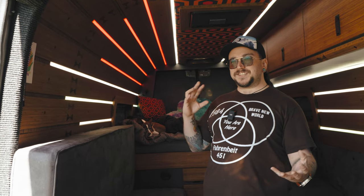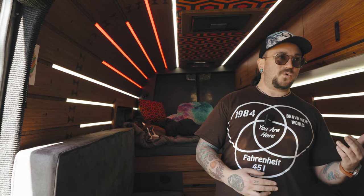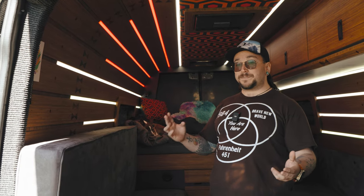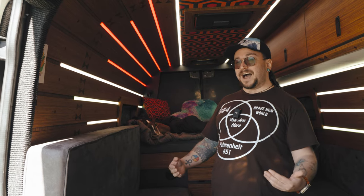So the aesthetic of the van build was extremely important to me. As an artist, I find that my workspace has to reflect my state of mind and my personality. And growing up and going to school, every single bedroom I had or dorm room or place I lived always had a lot of trippy lights in it. So I wanted to make sure that my van had that same vibe that this does.